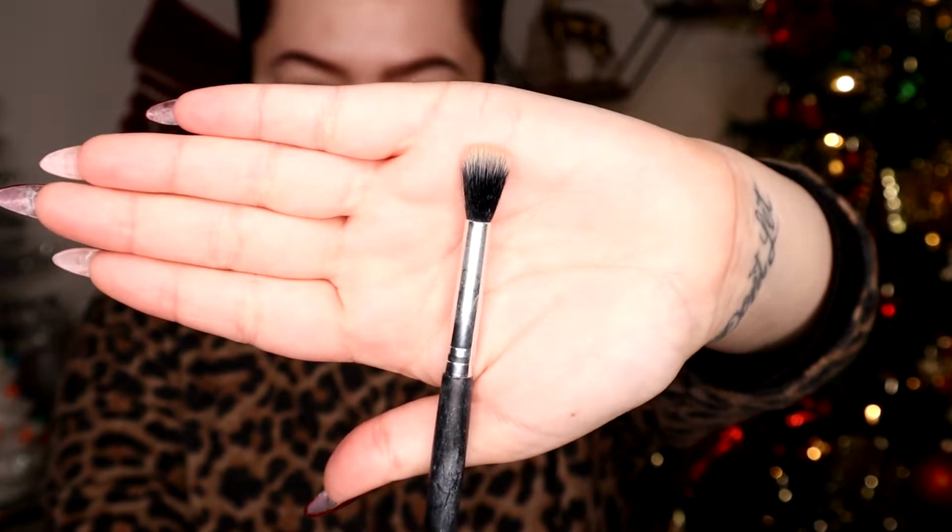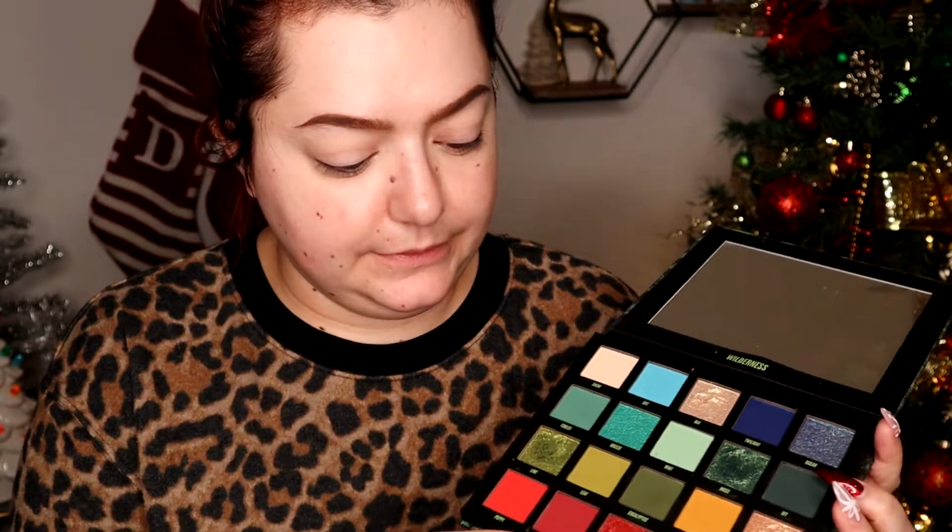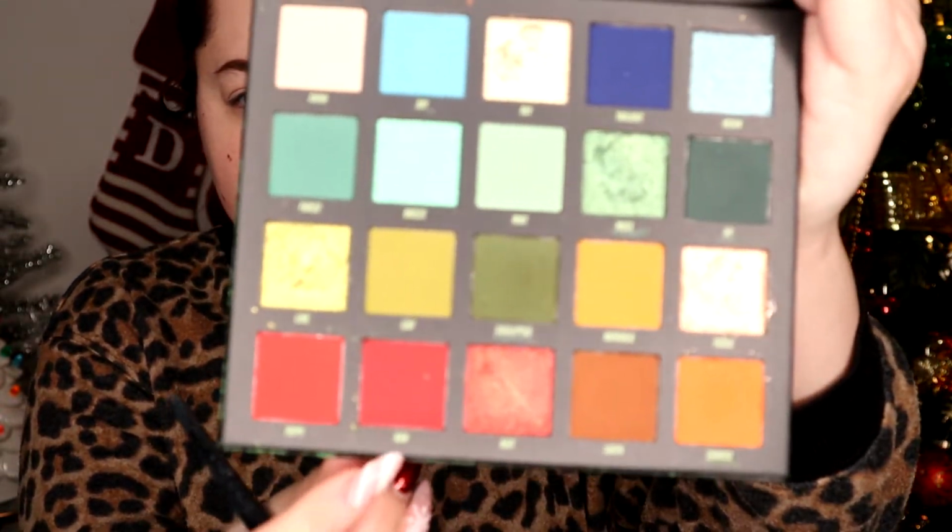So I don't want to start with the darkest shade. I'm just gonna take a bigger fluffier brush, just this one right here. Most of my brushes are from Amazon, so I'm not really going to go over what brush, but I'll show you what it looks like. And then we're going to go into the Wilderness palette. This palette is amazing. It's probably one of the only eyeshadow palettes I've bought in the last year, but it is amazing. And this is the color we're going to go into. So this one right here.